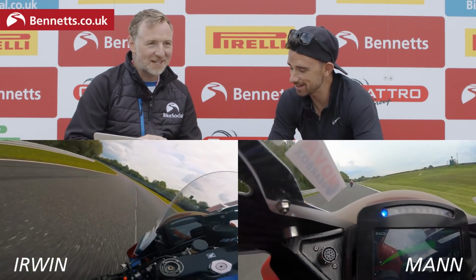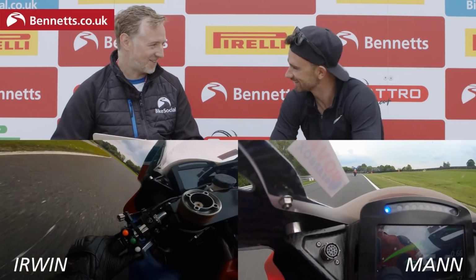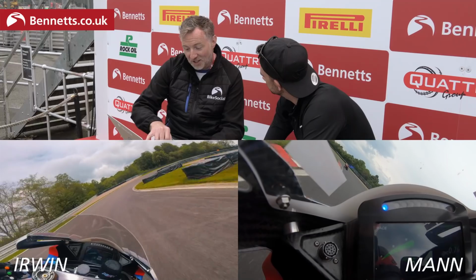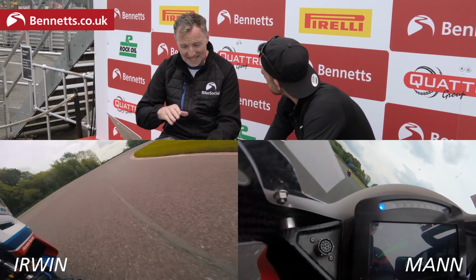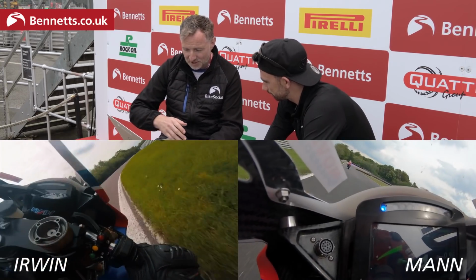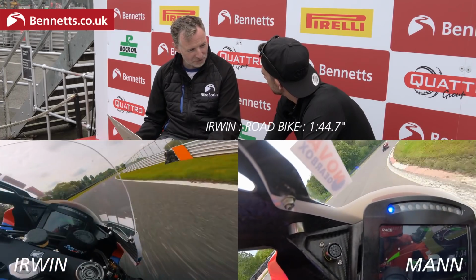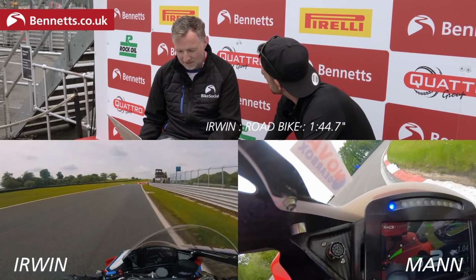But we can caveat it quite easily by saying Oulton Park's such a tricky track to learn, and it's undulating, and it's twisted, and it's difficult when you've got all that horsepower. But on the road bike, completely standard, still got its mirrors, still almost got its registration plate, you did a 1 minute 44.7. How are you feeling about that?